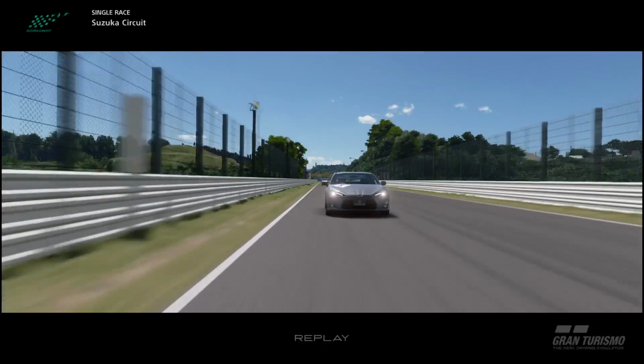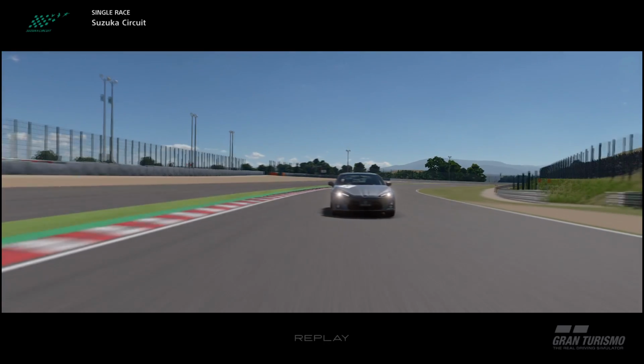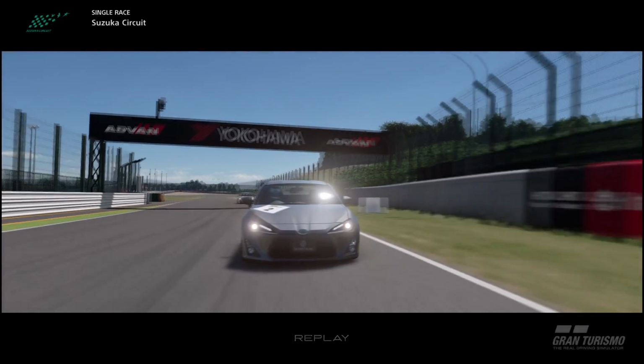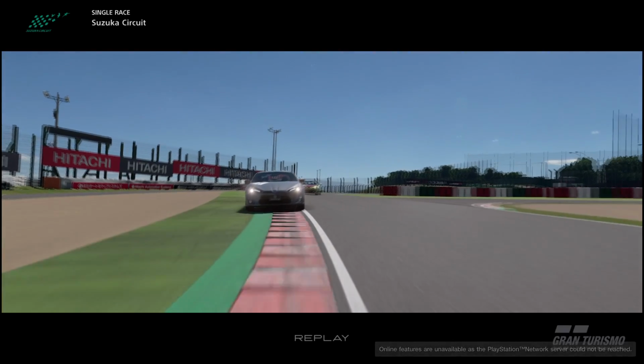As you can see there, going through to the fast left-hander again. Look how much sliding we've got going on in our car. It's almost drifting through the corners, and I really wasn't feeling comfortable with the way it was handling. But again, going into the chicane, trying to get nice and close to him so we can get a clean exit, but I went a little bit too aggressive into the first part and lost a bit of time.